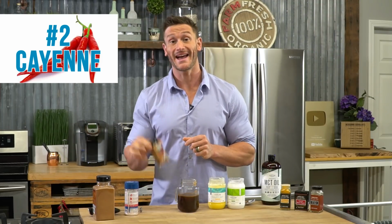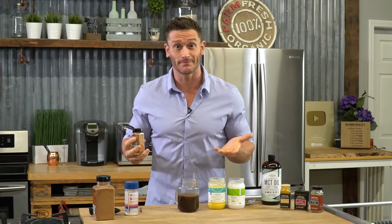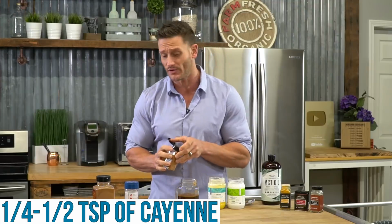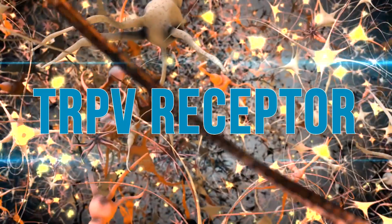Okay, this next one is for the fiery ones out there, and that's adding a pinch of cayenne. I talk about adding cayenne pepper to an apple cider vinegar drink in the morning, but what about adding it to Bulletproof or keto coffee? Well, you guessed it, I'm in. 1/4 teaspoon, half a teaspoon, you name it. Go to town if you think your stomach can handle it. It all has something to do with something called the TRPV receptor.